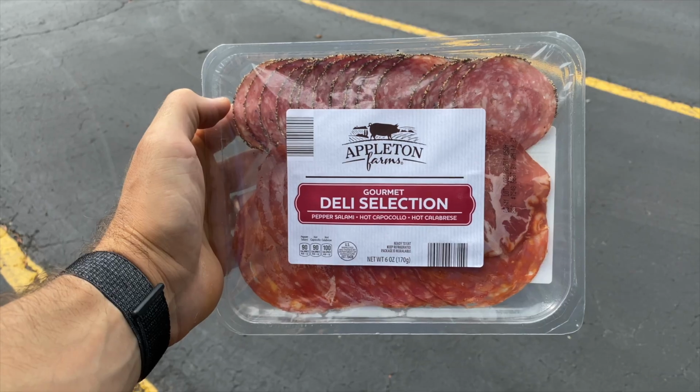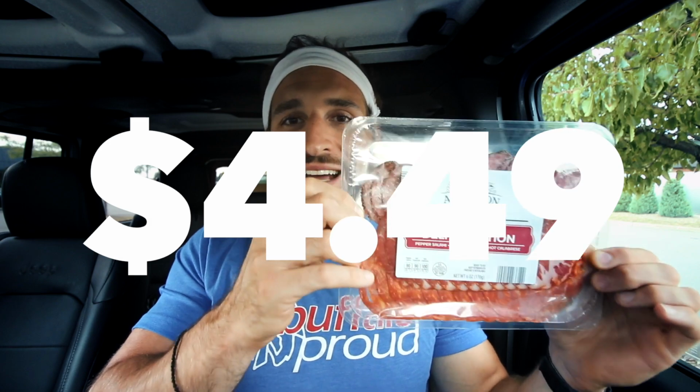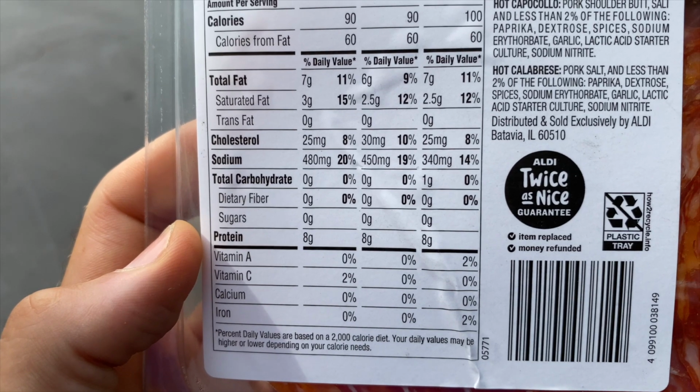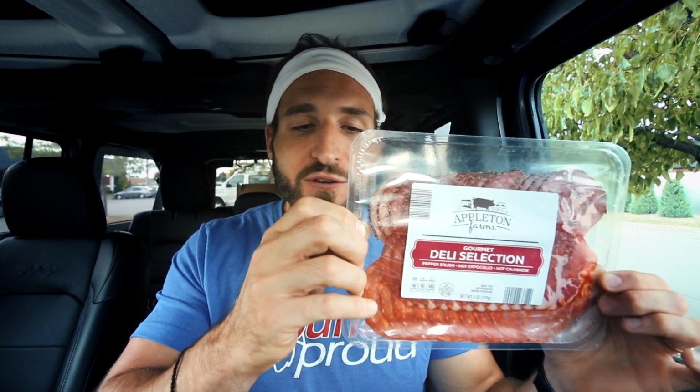So Appleton Farms also sells this mixed tray of cured meats. This is calabrese, capicola, and peppered salami. This tray is $4.49 at Aldi, and the entire tray has 2 grams of carbs. Yes, there is some added sugar. No, it's not enough to keep you from getting into ketosis, and no, it will not kick you out of ketosis. However, if you're avoiding added sugars at all costs, this is not for you. Definitely go with the prosciutto instead.